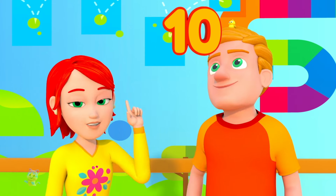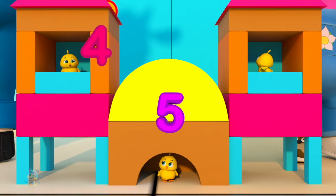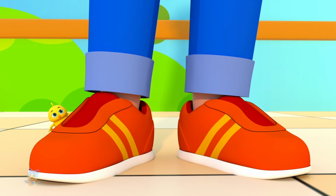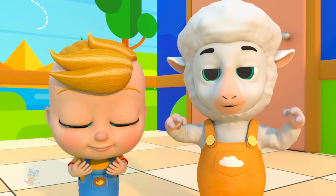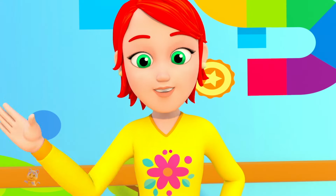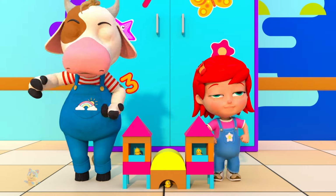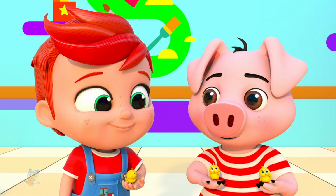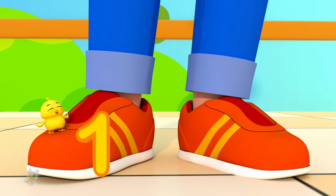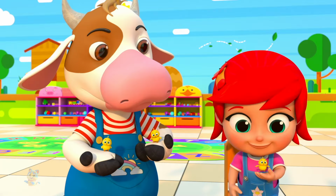1, 2, 3, 4, 5, 6, 7, 8, 9, and 10. Let's start again. 1, 2, 3, 4, 5, 6, 7, 8, 9, and 10. Counting numbers is so much fun! So let's play again and count from 10 to 1. 10, 9, 8. 7, 6, 5. 4, 3, 2. And 1. Repeat after me. 10, 9, 8. 7, 6, 5.